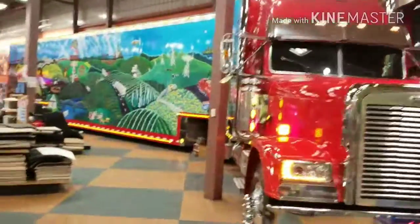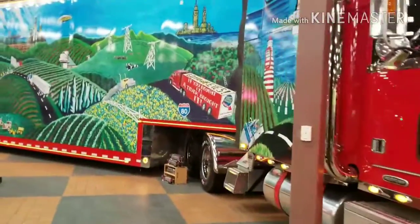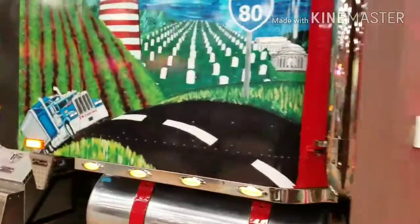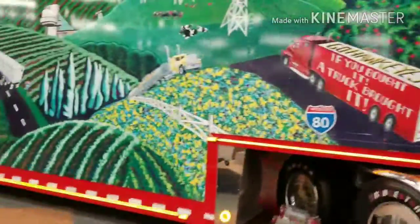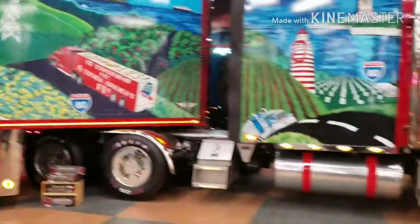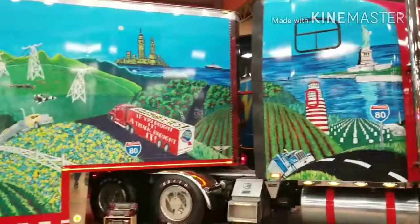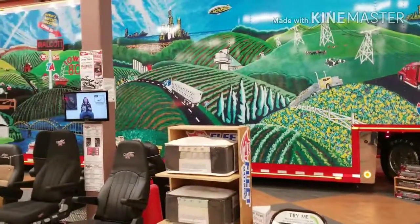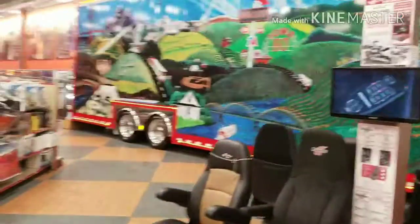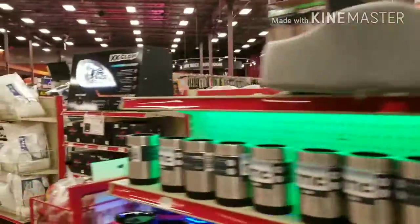Remember, we're inside this building. There's not only about 3 semis, but this truck itself has the trailer hooked to it. Pretty cool, huh?